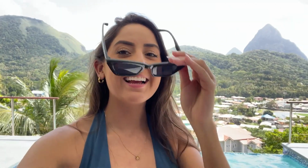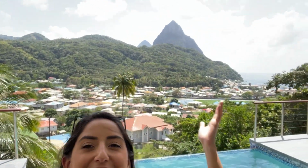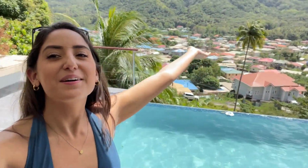The sun has finally come out. Like, finally. We have been sitting around all morning just hoping for the sun to come out, and it's finally here. And we can finally go in our pool.